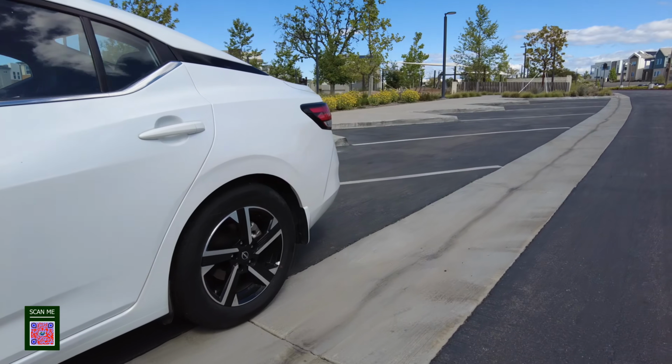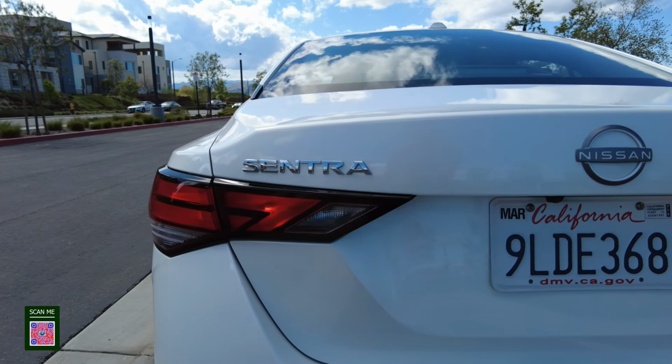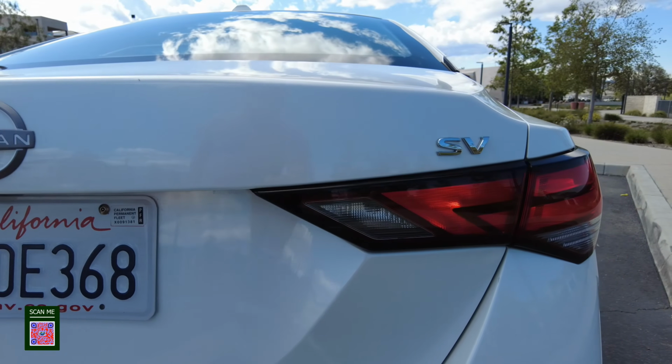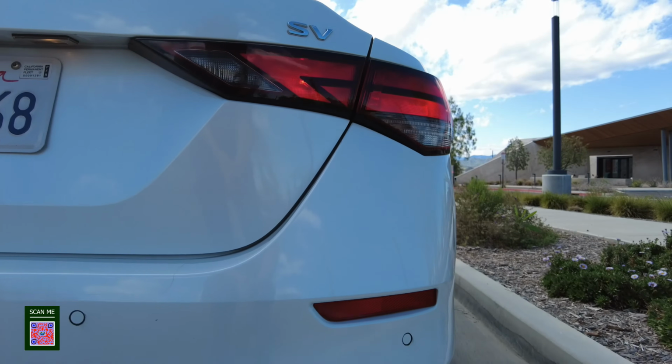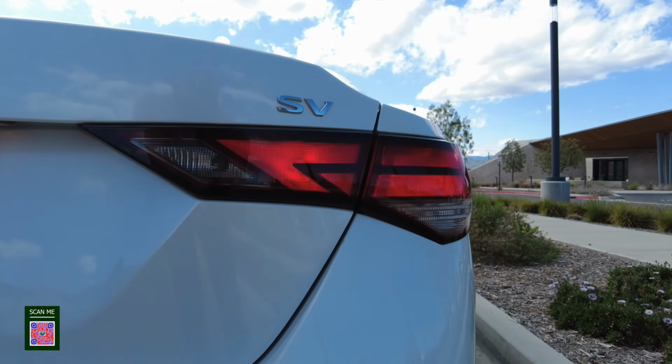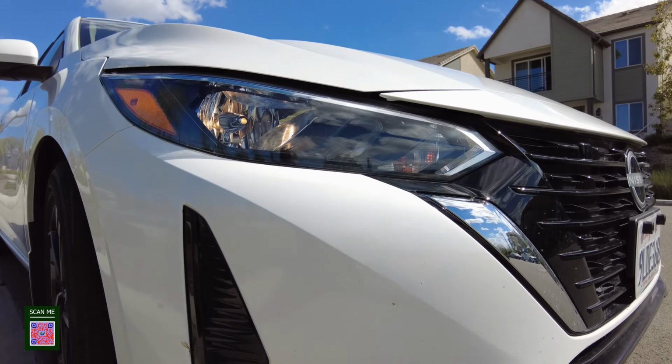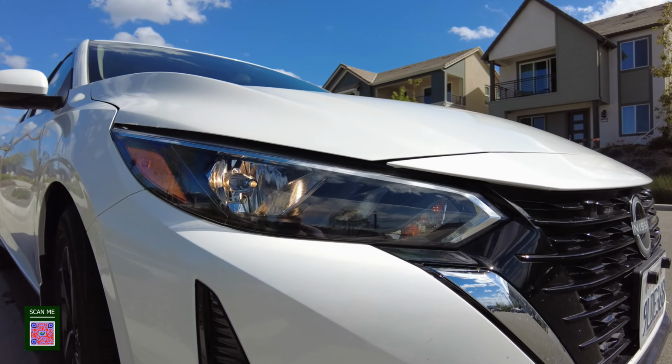Reasons why you should buy a Nissan Sentra? Great value for the money, it's fuel efficient, comfortable, spacious, has a modern design, and has technology. On the flip side, there have been problems with the CVT transmission. Not all of them, just some of them.